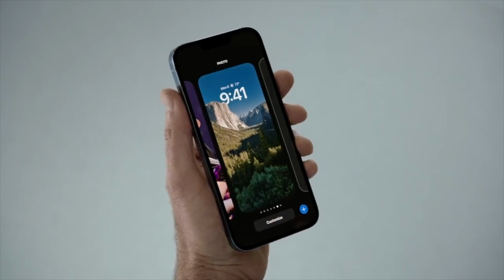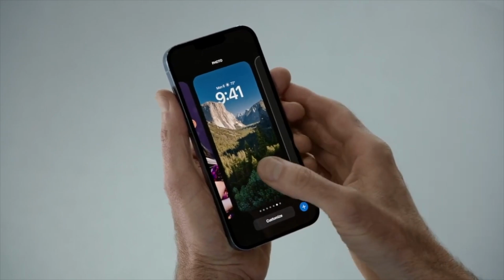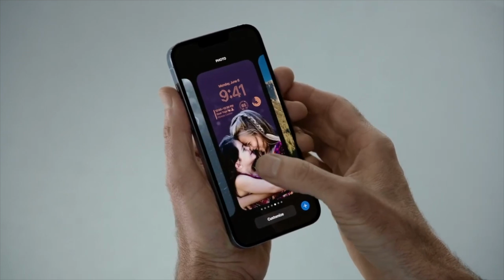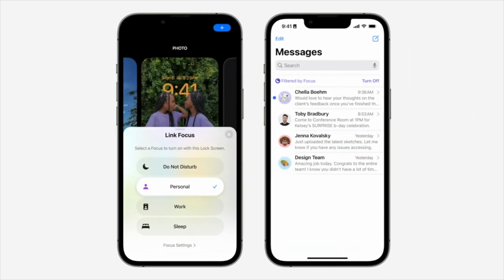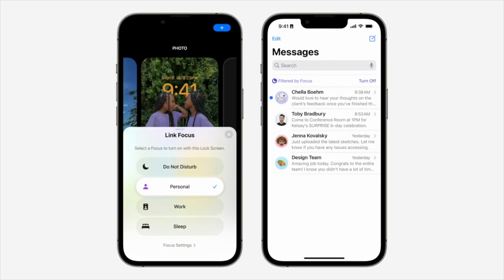to each lock screen. That's right, you can create different lock screens, multiple lock screens, and you can switch between them. So for example, you could create a lock screen for your work and have a focus mode specifically for work and have widgets that you use for work, and it's a lock screen that you can switch to when you get to work. That actually makes a lot of sense. Apple has finally given us like a unique feature with iOS that actually makes a lot of sense.